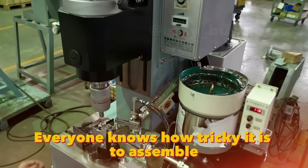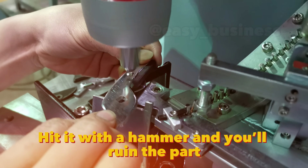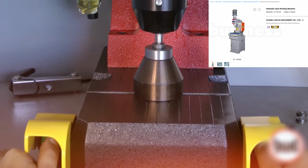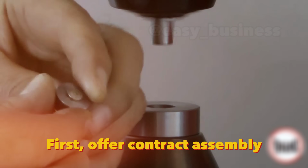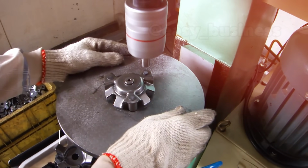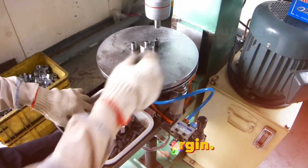Everyone knows how tricky it is to assemble something small and delicate like laptop hinges, suitcase locks, or scissors. Hit it with a hammer and you'll ruin the part. This machine solves that problem. Instead of impact, it uses controlled rotation and pressure to create a clean rivet. And that opens up two ways to profit. First, offer contract assembly. You've got equipment most small producers can only dream of. Or second, launch your own product by combining inexpensive components with clean, reliable fasteners. The more you assemble, the higher your margin.